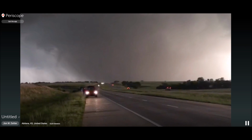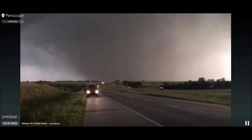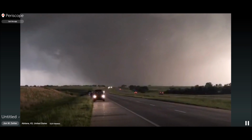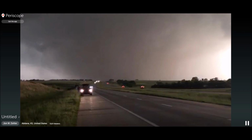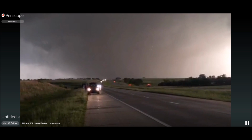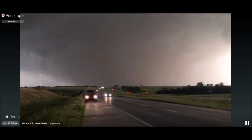The tornado looks like it's about to cross I-70 to the south side. Again, we're not entirely sure how wide it is. You can tell from the rain wrap. This is what makes these so dangerous. This is very similar to the El Reno tornado in a sense that the overall circulation may be much wider than the actual funnel if we were closer.